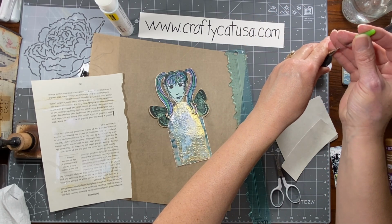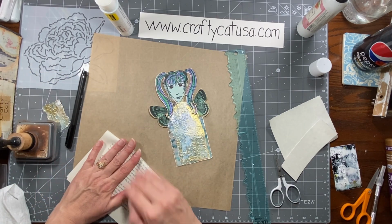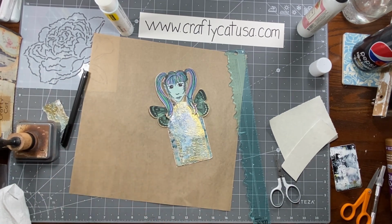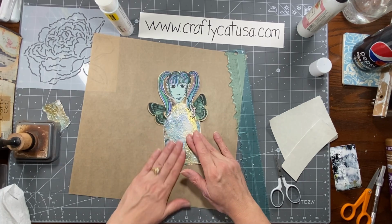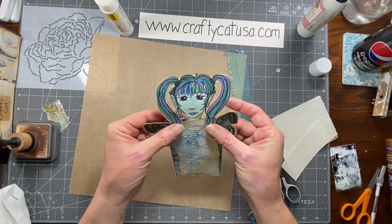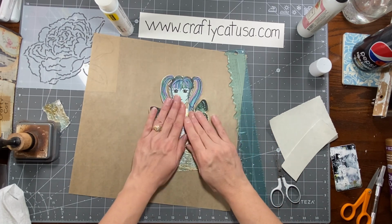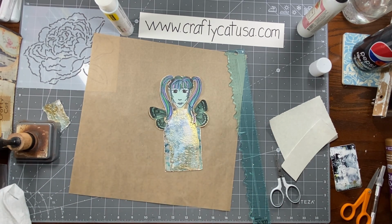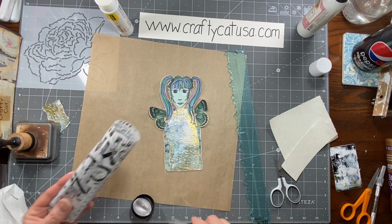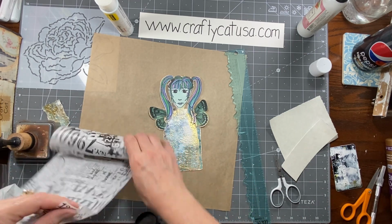I don't even know if I'll cut it into like a tag shape or if I'll just leave it. I think this one's had it. Leave it like that, but I do think it needs something extra. Should I glue? Or you know what? I wanted to put her head sideways and I totally spaced it, and now it's too late. I'm such a dork. Well, maybe we'll use a little of this somewhere. Tim Holtz tissue.